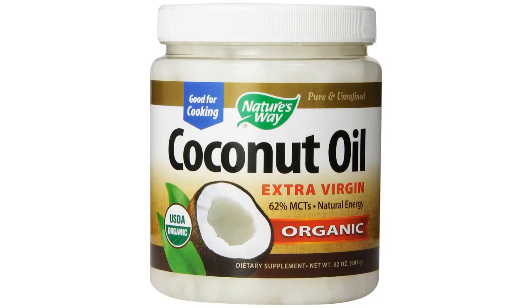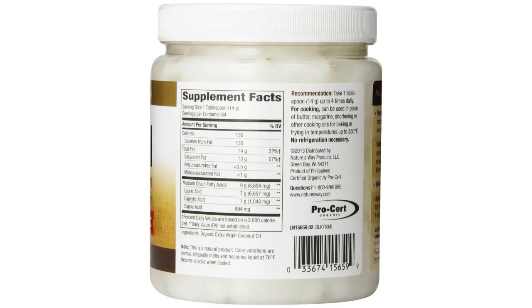Nature's Way Extra Virgin Organic Coconut Oil, 32 ounce. Supplement facts. Recommendation: take 1 tablespoon, 14 grams, up to 4 times daily. For cooking, it can be used in place of butter, margarine, shortening or other cooking oils for baking or frying in temperatures up to 350 Fahrenheit. No refrigeration necessary.